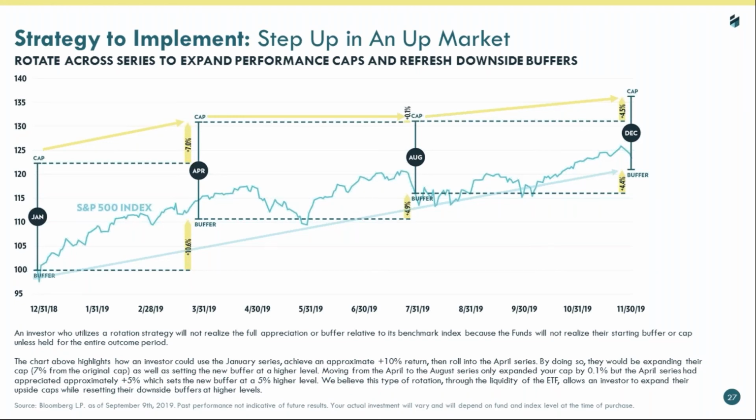And this is one of the benefits of the ETF wrapper, and a way that we've seen advisors add value for their clients. In this example here, this is simply showing that as the market went up in 2019, you were able to, throughout the year, rotate from, say, the January series into the April series. You were able to reset your buffer at a higher cost basis, expand your upside cap, and from April to August, again, the market continued to move a little higher.